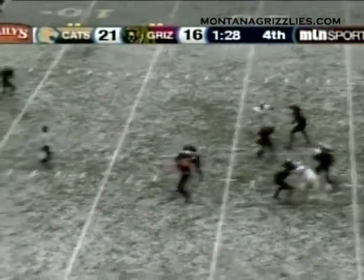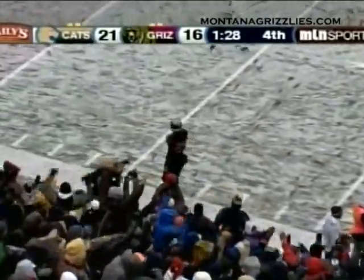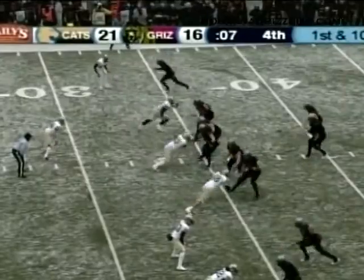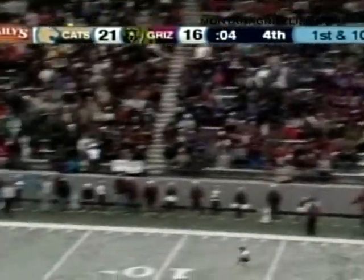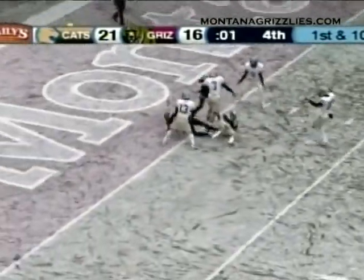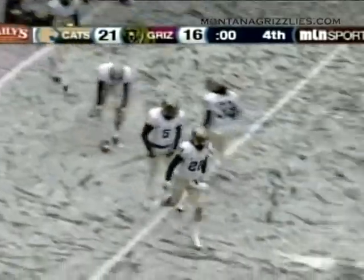Roper to throw, four-man rush, under pressure. He's got a man open, and it sails over Bryce Barber's head. This is the ball game. Roper is going to throw it up high in a Hail Mary-like situation, and it is caught for an interception. Senior co-captain.